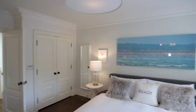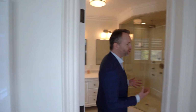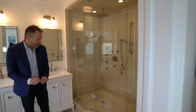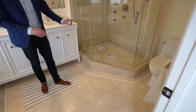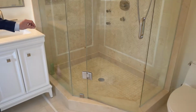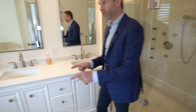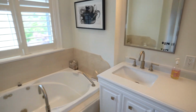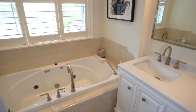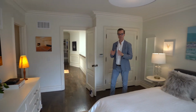We have a very classy and classic spa-like master primary ensuite, with crema marfil marble flooring, basket weave mosaic shower, huge jet tub, which you don't see right now, come with them, show our clients, and then a vanity with two under-mounted sinks. Now we're back in the primary bedroom.